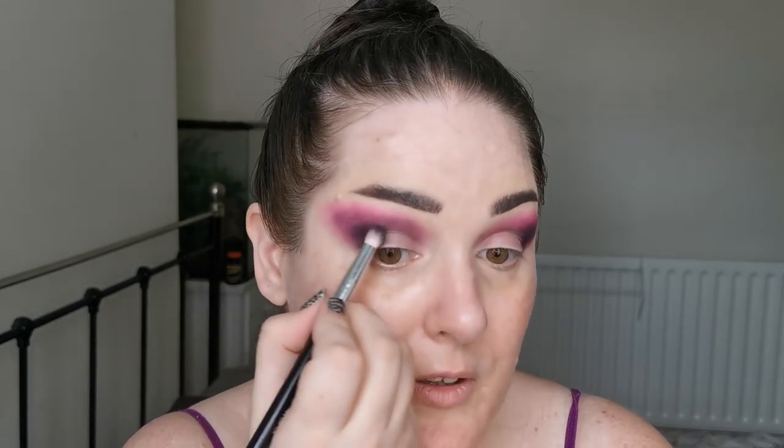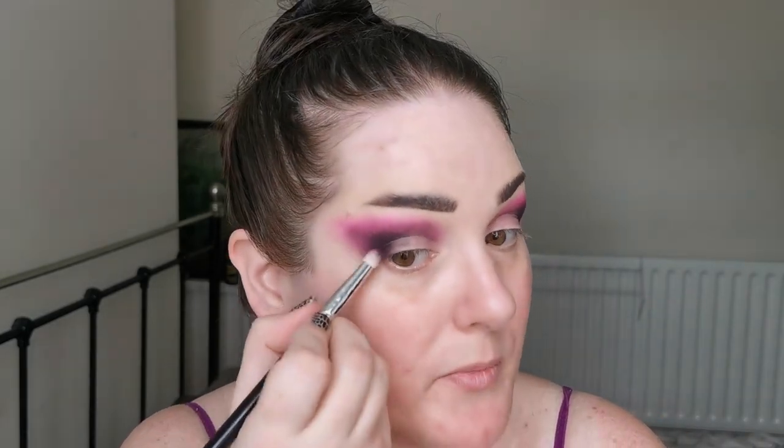I'm just bringing that black back a bit because I felt that we lost it. I'm gonna do some more blending on this side.